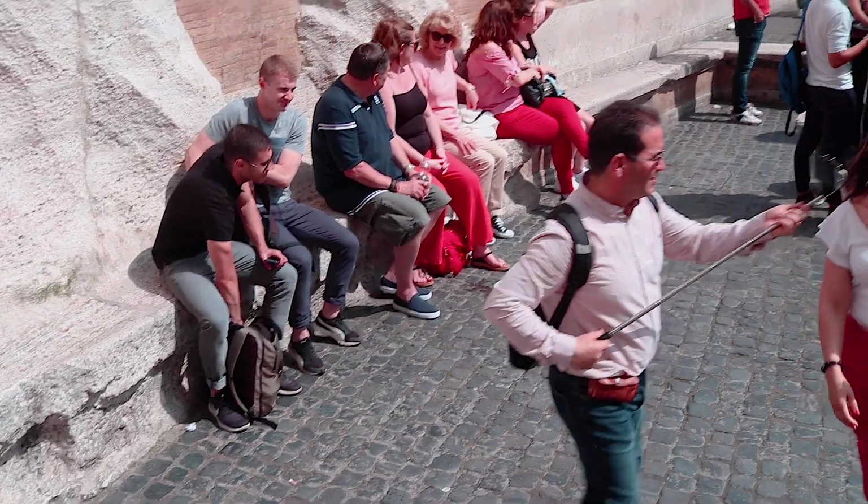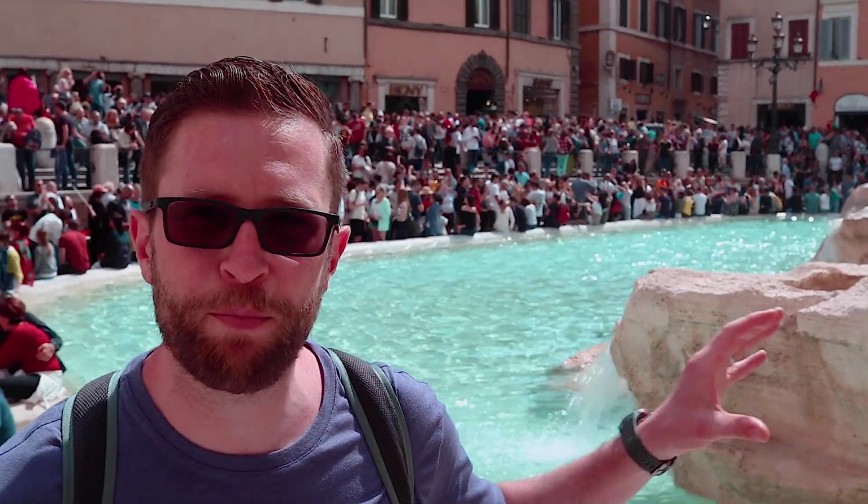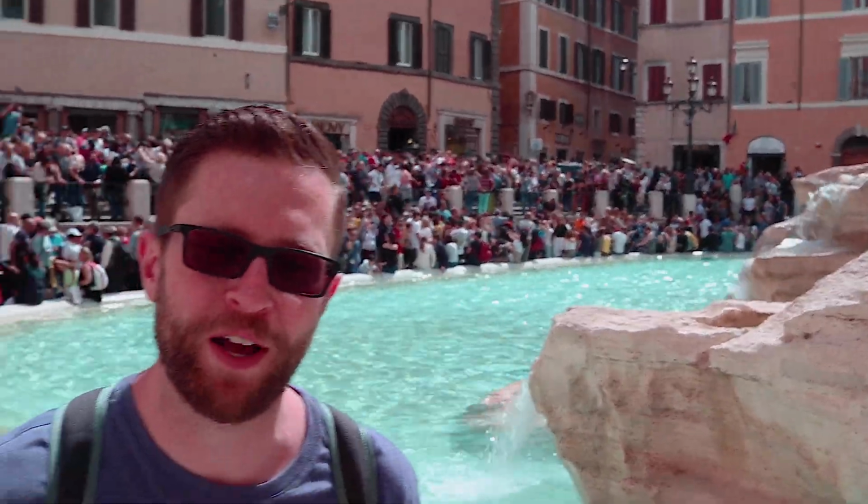So you can see behind me that the crowds in front of the fountain are massive. We had to weed through that, which took a little bit of effort, but down to the lower right, there's actually a platform here that's pretty empty. You can get away from the crowd a little bit, kind of enjoy the sounds of the fountain, and still get a pretty good view before making your way back through the crowd to the top.